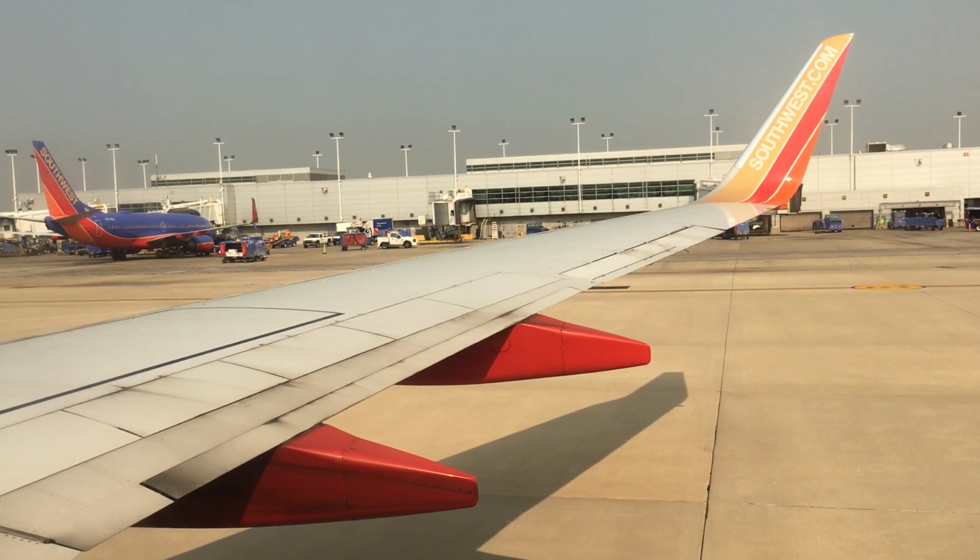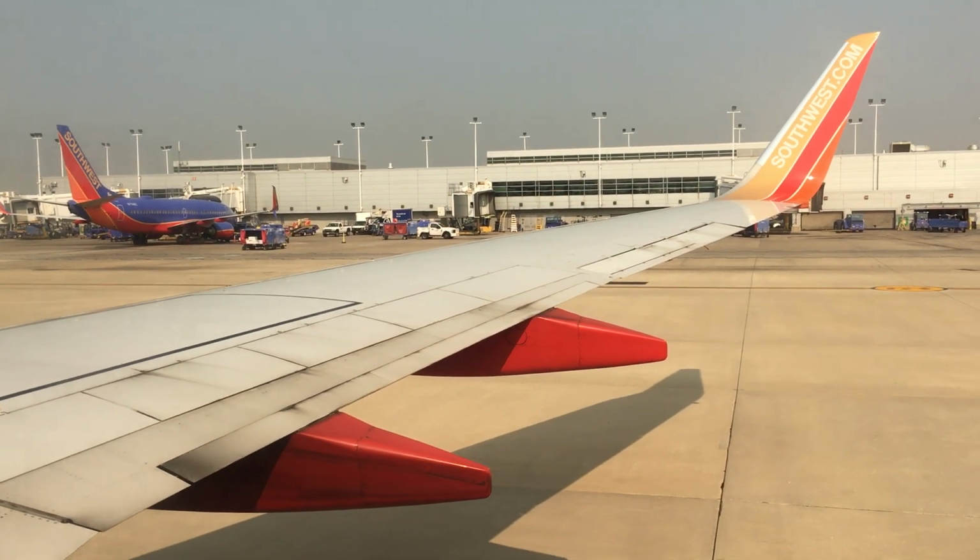If needed, use the life vest under your seat and remove that vest. We're told to do so by an attractive flight attendant.